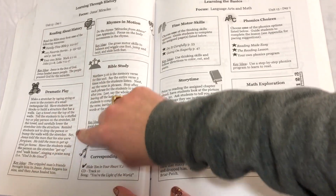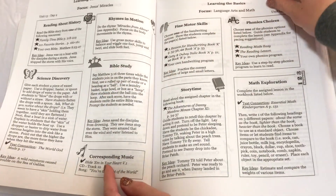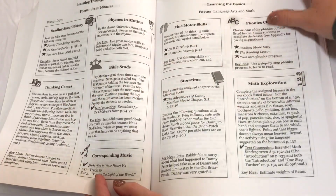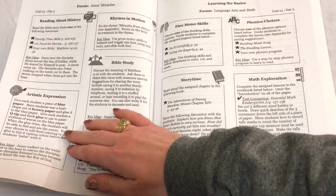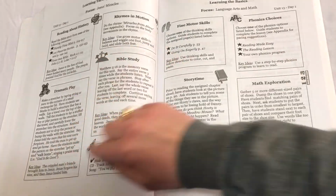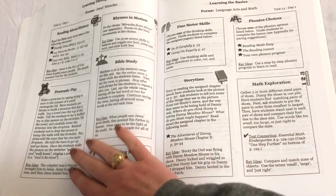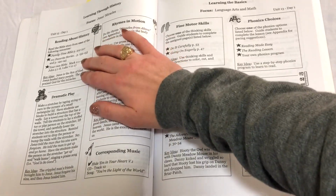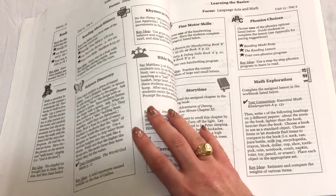Then this box right over here goes between dramatic play, science discovery, thinking games, and I want to say there's one more. Artistic expression. Did we already do that? Anyway, there's a different one here, and dramatic play would be like acting out the story in some sort of way. And it's always fresh and always new stuff that my boys have been loving.